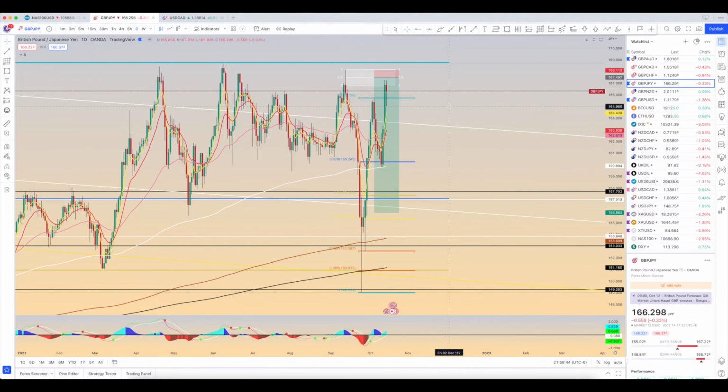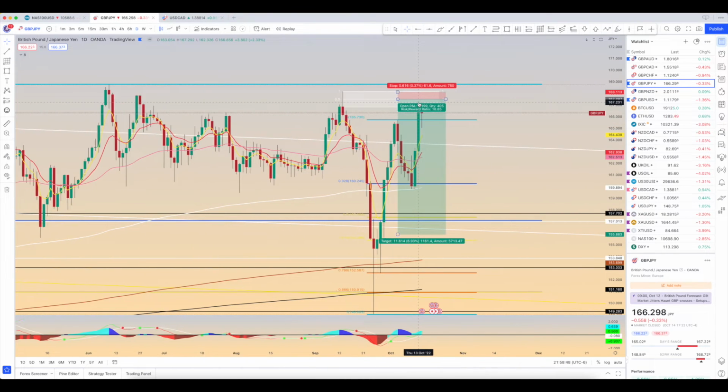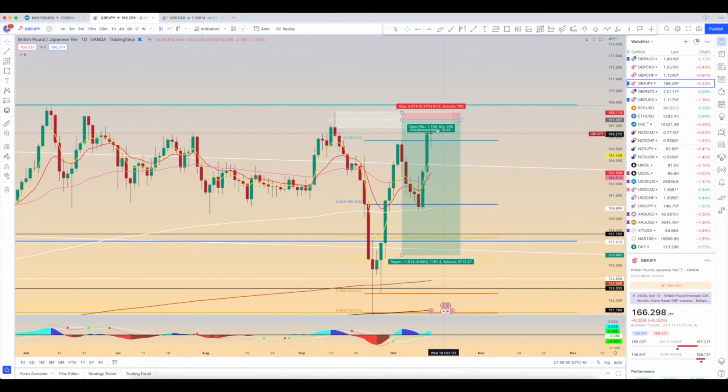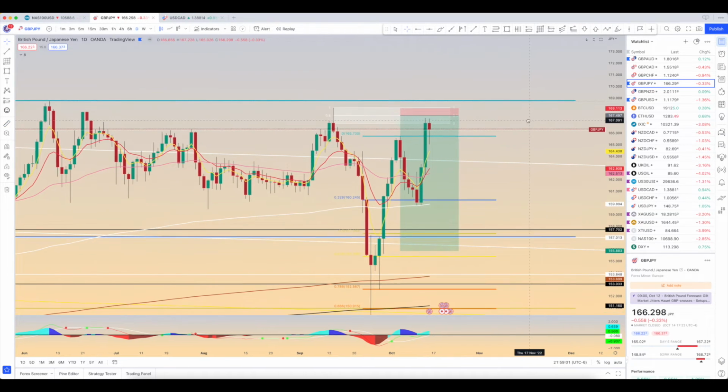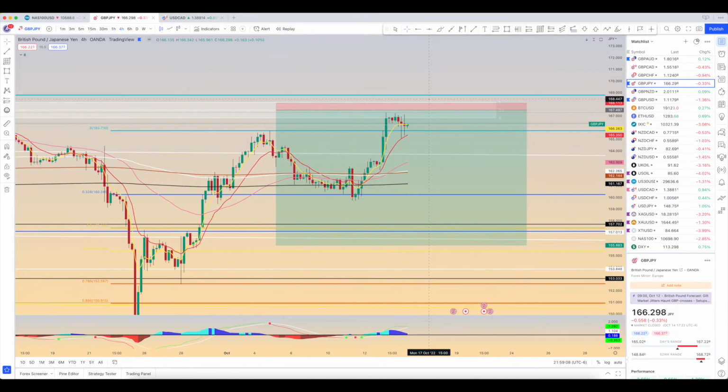GBP JPY, very, very close. Now you can see the candles, I've been kind of waiting for this one to happen as well. Both candles almost wicked close to that entry, but they both rejected just shy of that 50%, right? And about 20 pips worth. So again, if it doesn't get up to that zone, EMA shift on an entry would be the best bet.